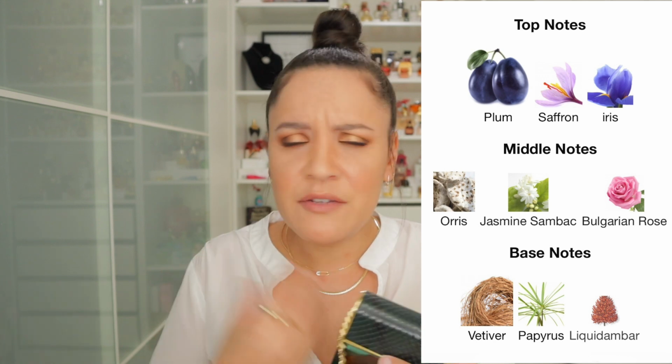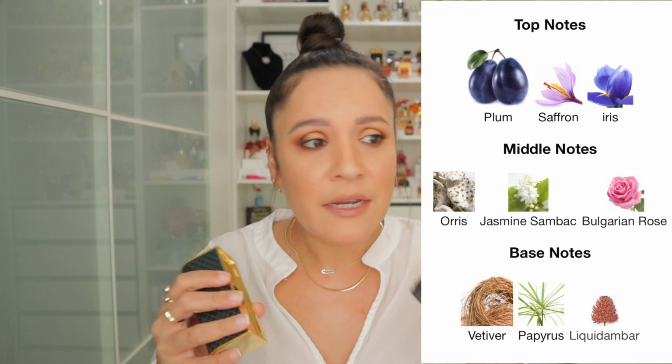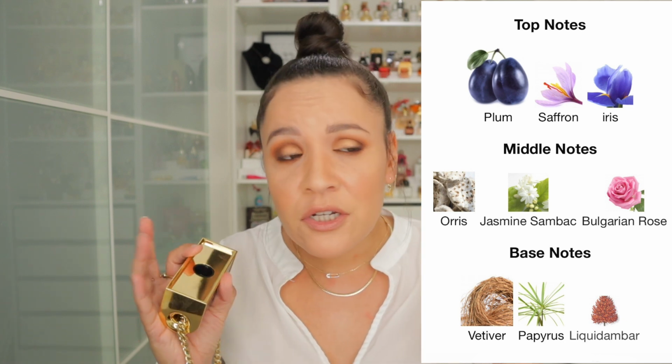But this has plum, I believe it has saffron and vetiver, and for me what I get is a touch of fruitiness, which is the plum, but it doesn't come off extremely plum to me. It's just a dark kind of fruit, but this is all about that saffron and the vetiver on my skin. This is about those spices and the vetiver. This is a very sexy winter fragrance.